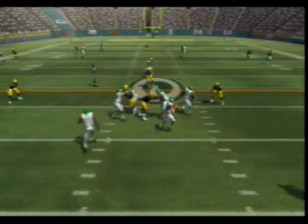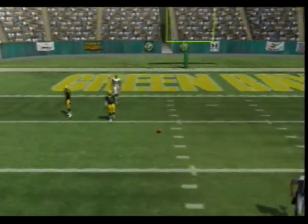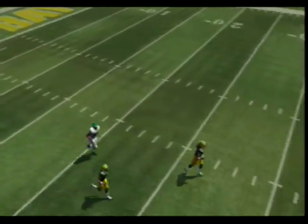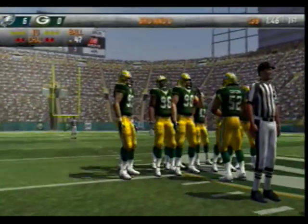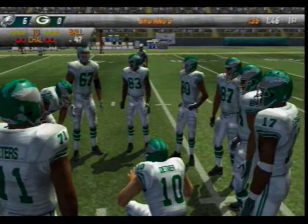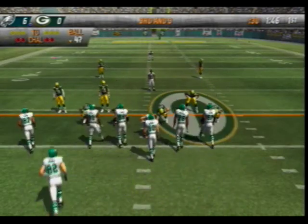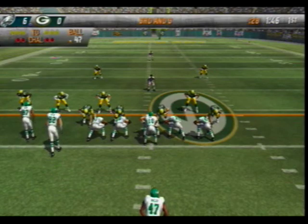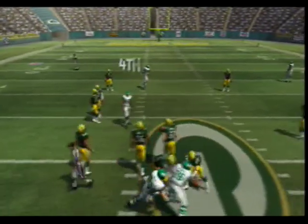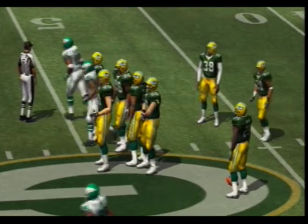Drops back, pressure, rolls right, looking for the long completion. Almost intercepted. Good defense that time, and it saves them from giving up a big play. Third and three. Ball on the 47-yard line. Gets rid of it. Incomplete pass. I'll tell you, the defense made a great stand right there.